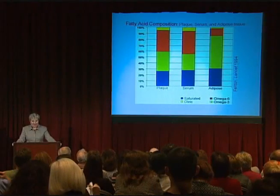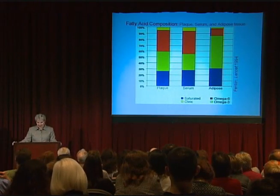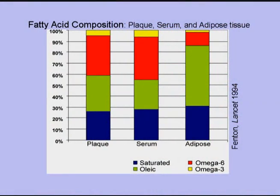Then we hear this phrase, artery clogging saturated fat. Well, they looked at the artery clogs. This was in 1994, published in The Lancet. This was an analysis of the types of fats in the plaque, the artery clogs. Only about 26% was saturated. Then there was monounsaturated and quite a bit of polyunsaturated. So why are they picking out the saturated fat? Why don't they blame the unsaturated fats? There's a lot more of those.